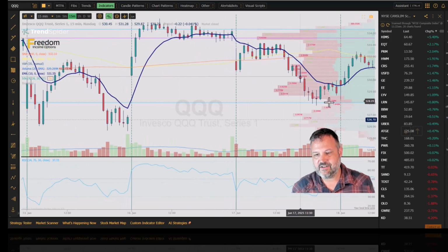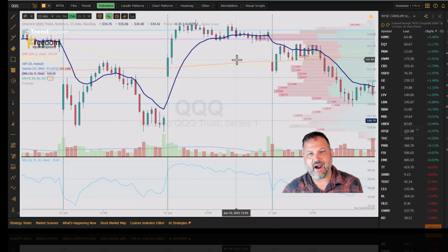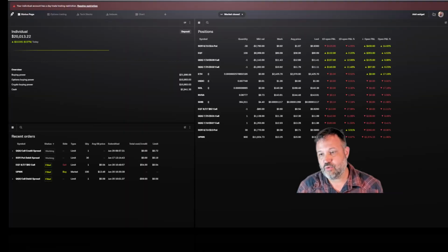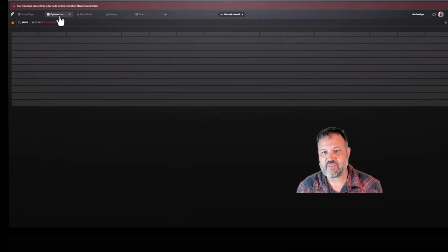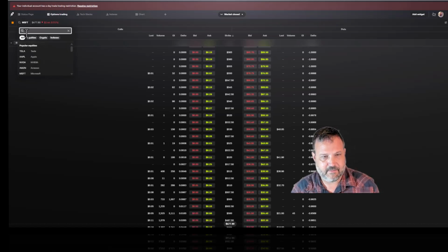Okay, so right here's the 15-minute, June 16th, open big gap. We gapped up from 526 to 530, and then the first hour we went all the way to 535. But then the rest of the day we went down. So my strategy, where I told you guys that I was going to run the at the money.